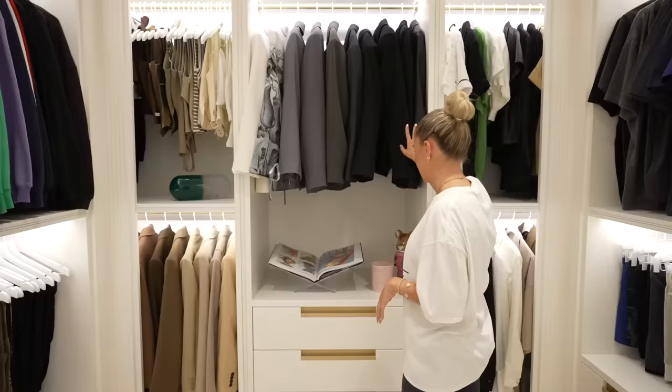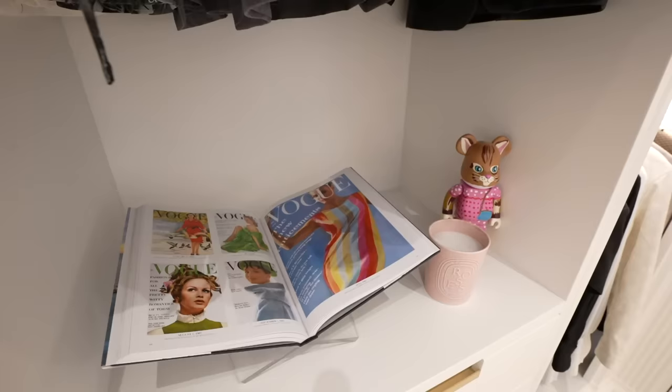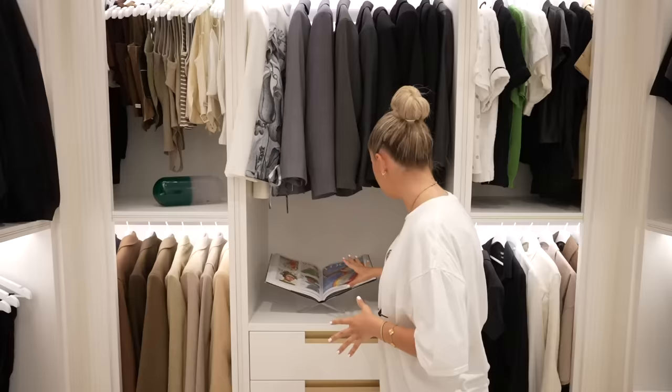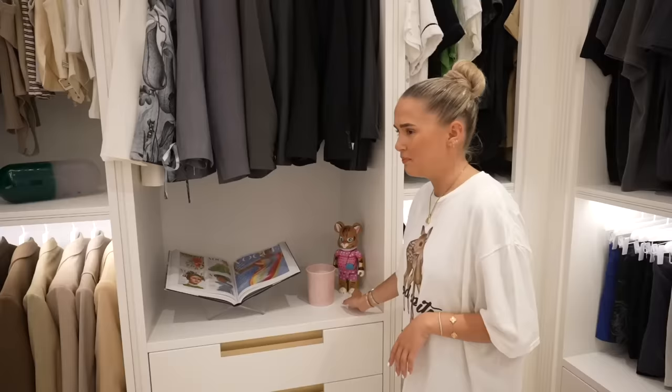Then underneath I have this really, really cute book stand with this little Vogue book on. I was just telling the boys that it took me about an hour to put it together when it's literally just two pieces of plastic that slot in. I just couldn't work it out. It was blowing my mind, like a Jenga puzzle. But I managed to work it out in the end. And then I just have a little candle here from Diptyque and a little bear brick. It's either brick bear or bear brick, I can't remember. But I love collecting these, so I've just got a little one displayed there as well.